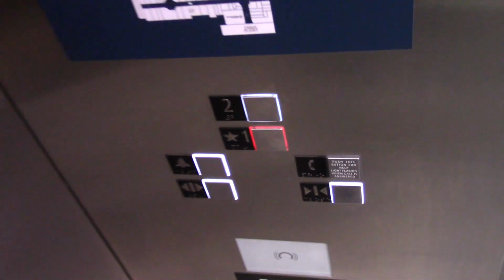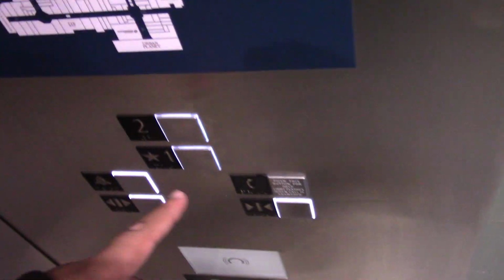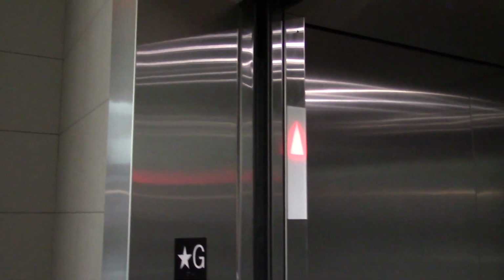Floor 2. I wonder if I can get dual indicators on this thing. Elevator is going down. No, it's not going to be easy to do that. Floor 1. Well, I tried. Actually, that's what the lanterns look like. Anyway, there she goes, and that will be it.